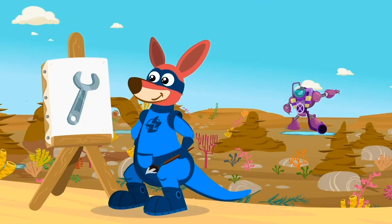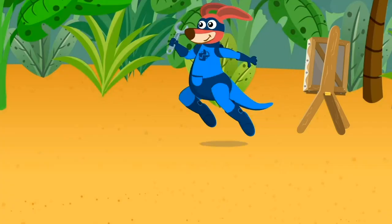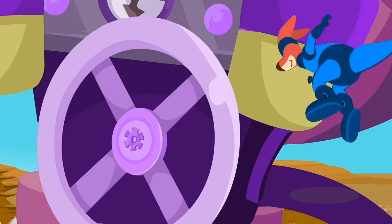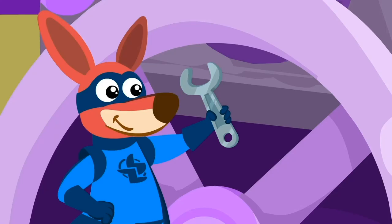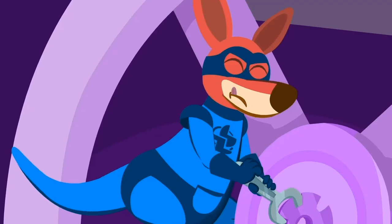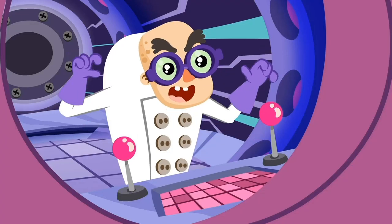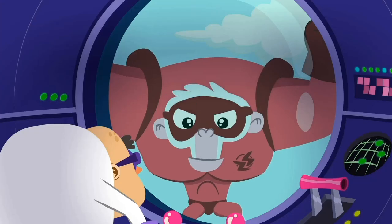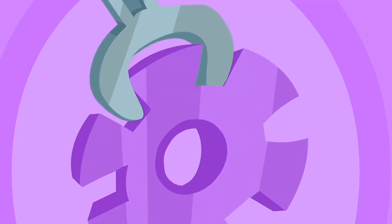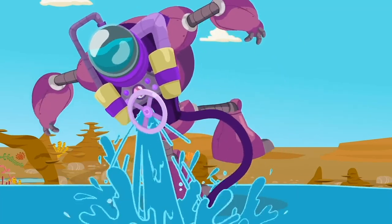Give us one of your drawings, Kangoo. What a good idea! A tool to loosen the screw. Let's go, Kangoo. That's it. Good job. Oh no! What does that button do? Be careful, Monkey! No! Kangoo, you have to hurry up! Yeah, you did it, Kangoo!